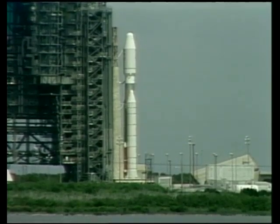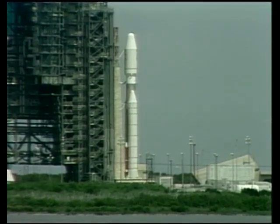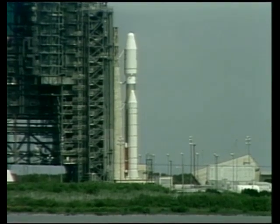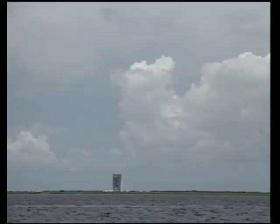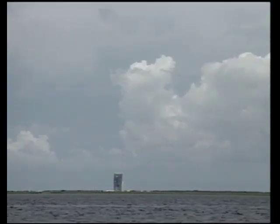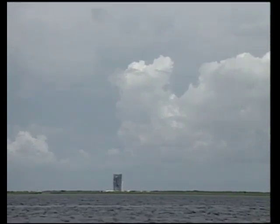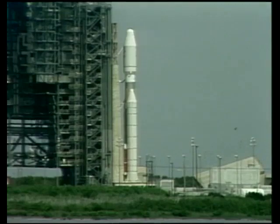Toss has gone to inertial guidance. SRO. Toss now on internal power. Titan now going to internal power. 30 seconds. 25 seconds. Range Safety Command Destruct System has been armed. Fuel valves are now being opened.